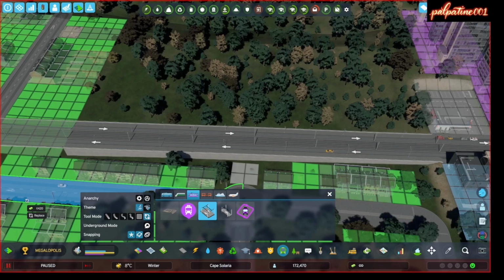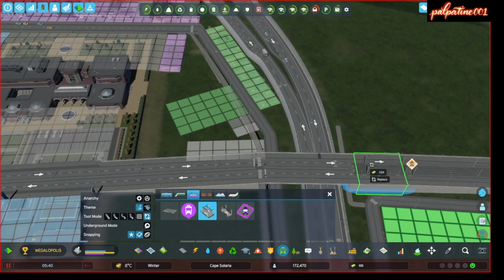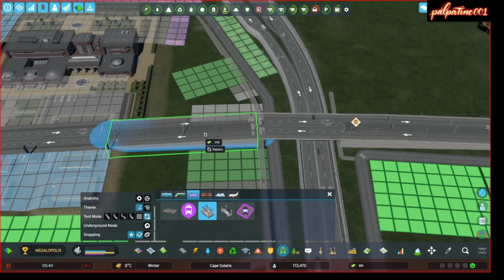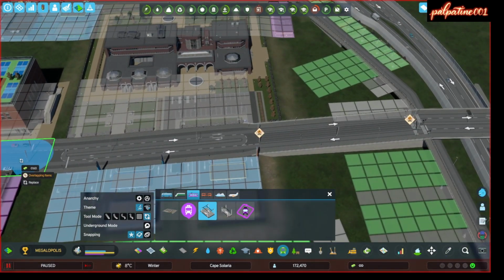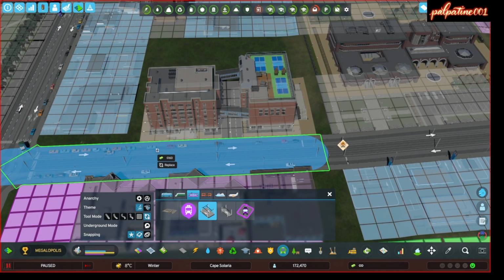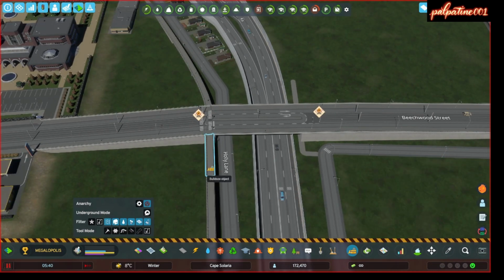If push comes to shove, I can widen this up to 6 lanes and cause absolute mayhem. But given rail is... Okay, that's going to be a case of... Oh, because there's a bridge sitting in there. Okay, we'll come back to that in a minute. I thought that was going to happen. That was anarchy on.